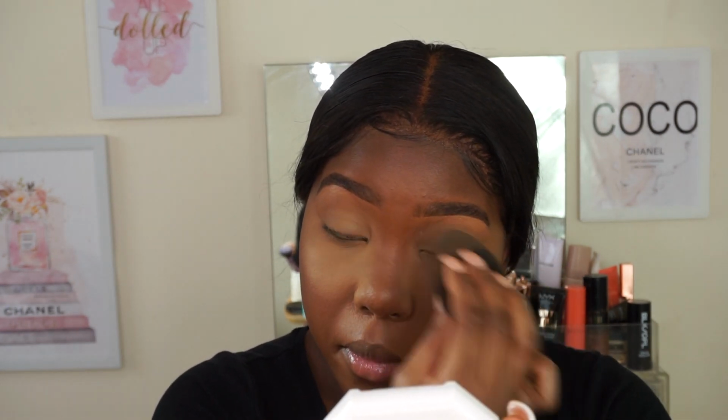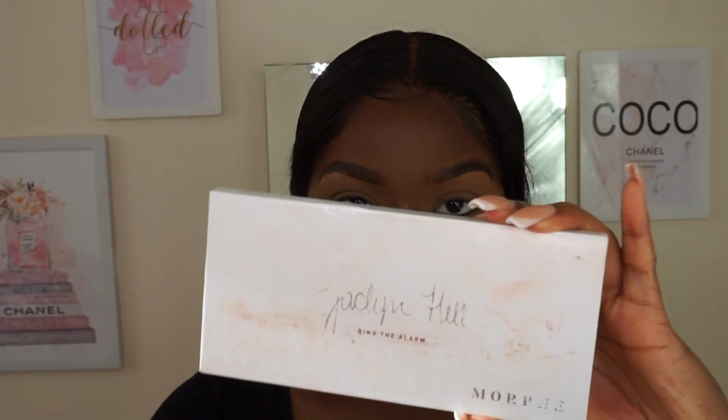Guys, Laura Mercier is just on a different level when it comes to setting powders. Can you guys see this under eye? It's so smooth. If you don't have Laura Mercier setting powders in your kit, you need it.